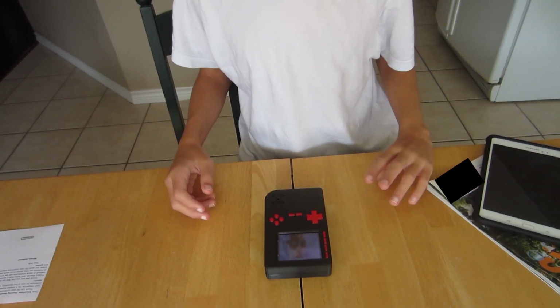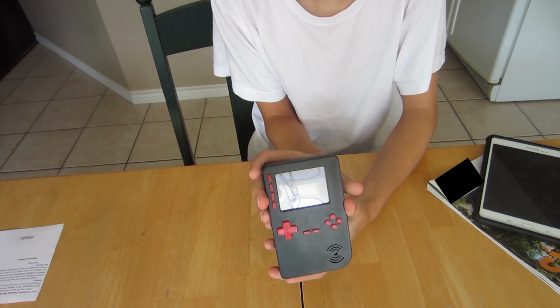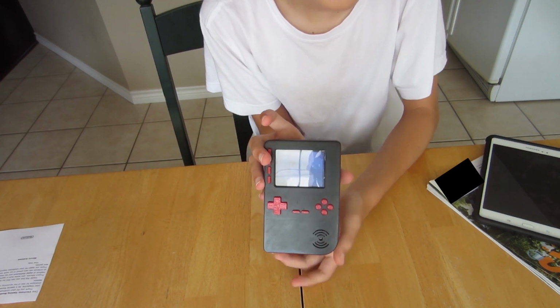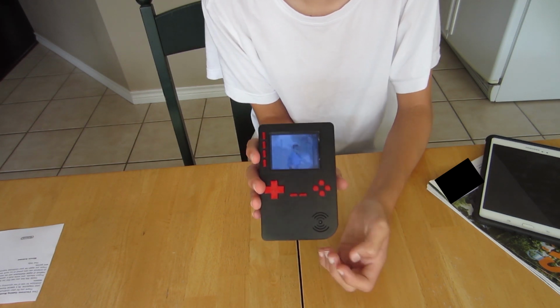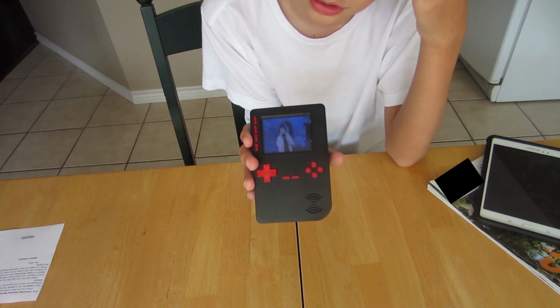And last but not least is video and audio playback. As you can see, due to the nature of this console, the video and audio playback is poor. But I still think that it's pretty neat and pretty ahead of its time, considering that GBA video didn't come until very later in its lifespan.